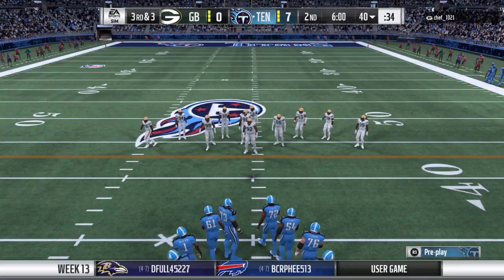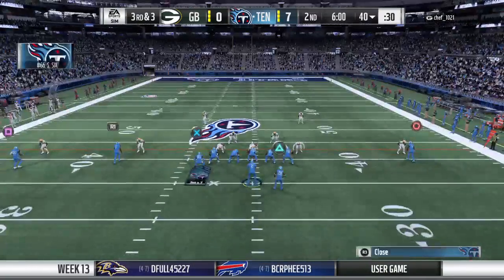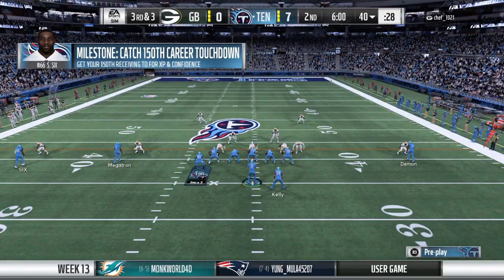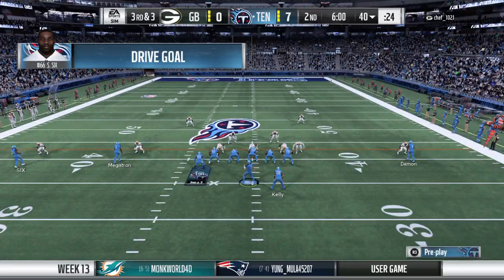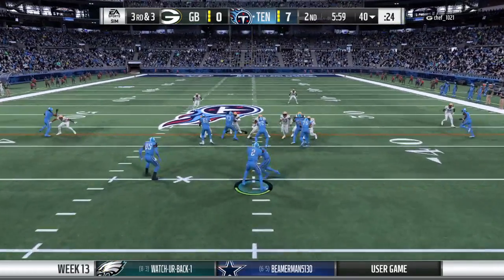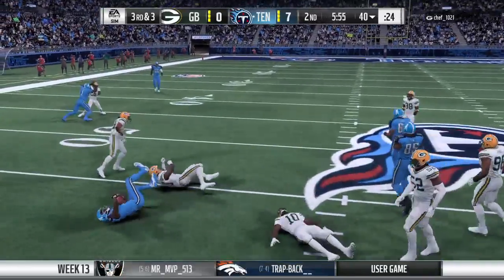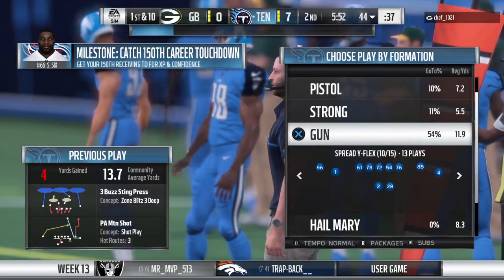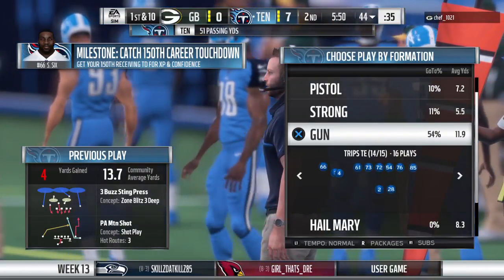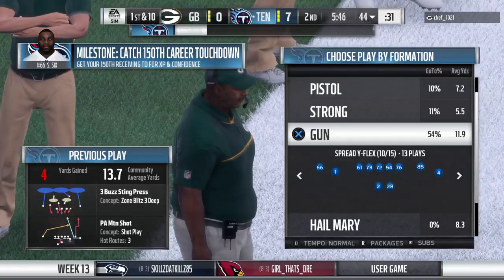And on third down, a nickel formation here defensively. On play action, they'll throw. And this time he's got the hook up. It's complete. And he's going to have a first down as he's brought down at the 44-yard line. There's just 4 yards on the pickup, but that's good enough to extend the drive.